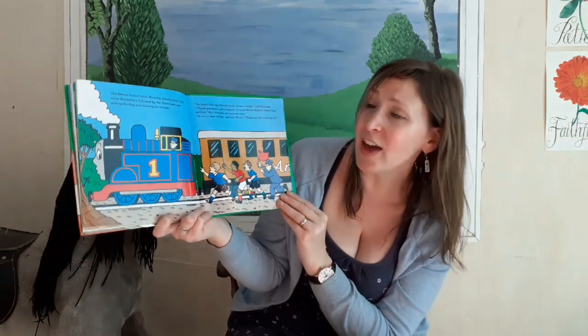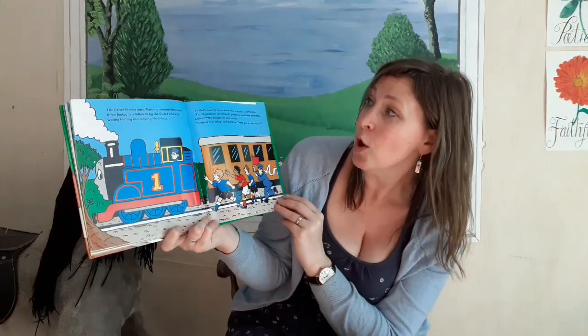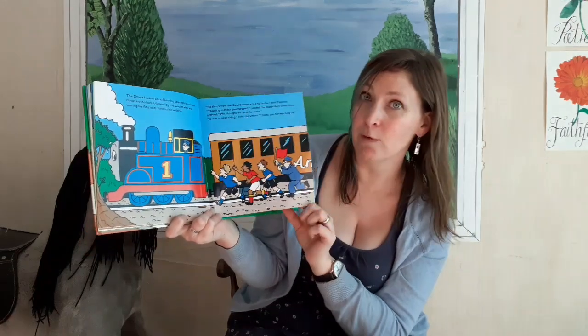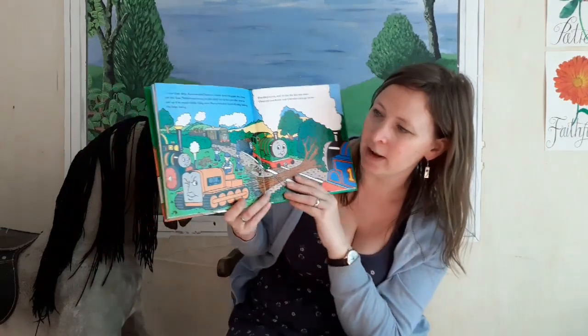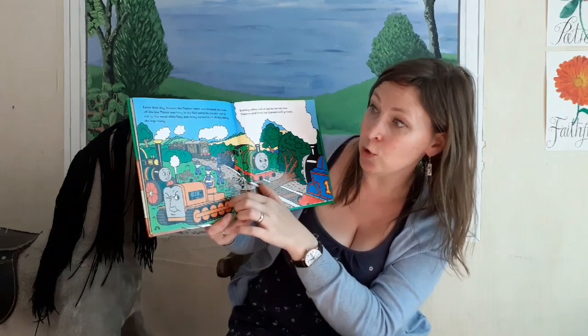"Oh, thank goodness, you stopped," panted the footballers when they arrived. "We thought we were too late." "Oh, it was a near thing," said the driver. "Thank you for warning us." Later that day, Terence the tractor came and dragged the trees off the line. Trevor was busy in the field using his circular saw.